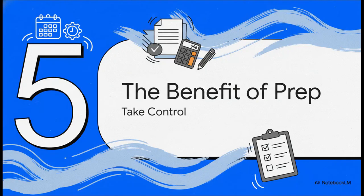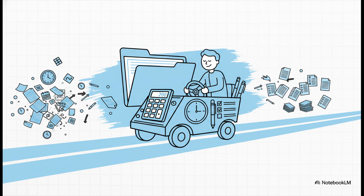So what's the big payoff for doing this little bit of work up front? It's all about one thing: taking control. When you're prepared, you are in charge of your tax season. It's not in charge of you. And that's really the crucial point here. Getting started early puts you firmly in the driver's seat. It completely changes the game. Tax season stops being this scary thing that happens to you, and it becomes something that you just manage calmly, confidently, and most importantly, you get to avoid that horrible last-minute panic.